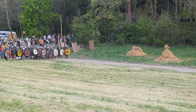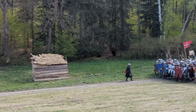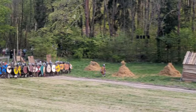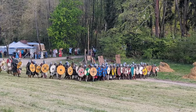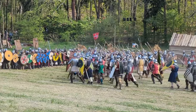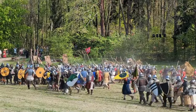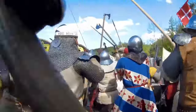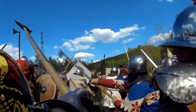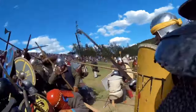And so the idea was good, but the execution not so much, partly because the people didn't really know where to fit, so the periods were a bit mixed in each of the armies, apart from the Vikings who were all together. Yeah, it didn't really feel that it was a fight between periods as much as they would have liked. So it was a bit of a mess, but there were some nice moments in the fights, and I hope I managed to showcase them here.